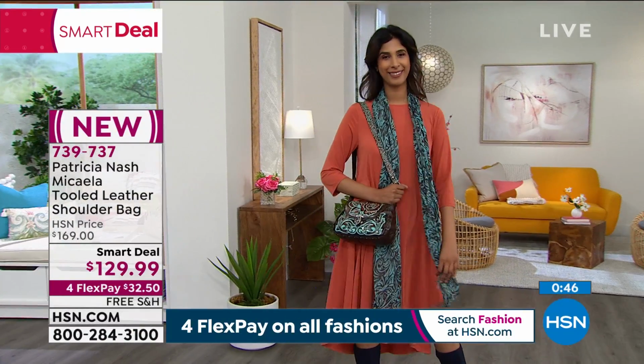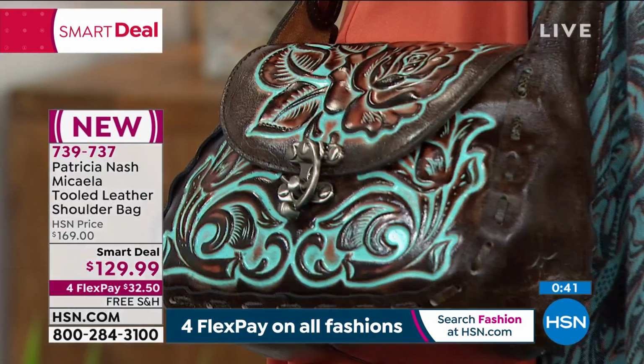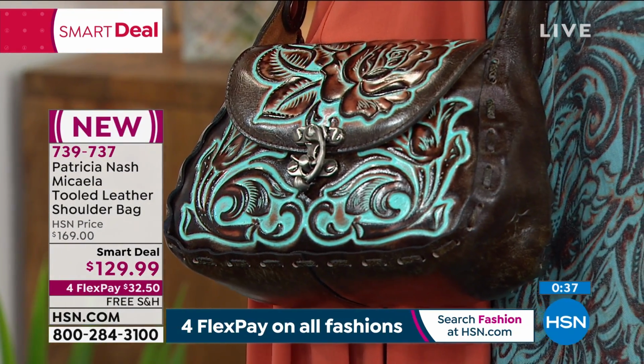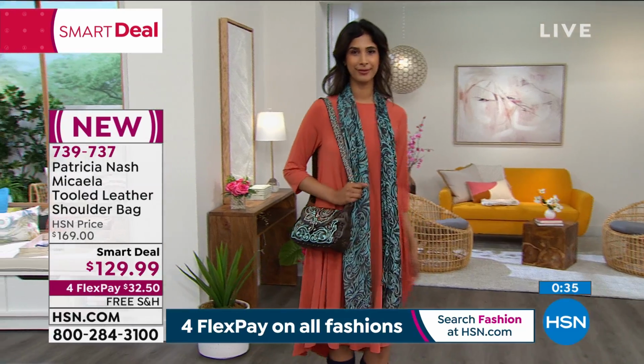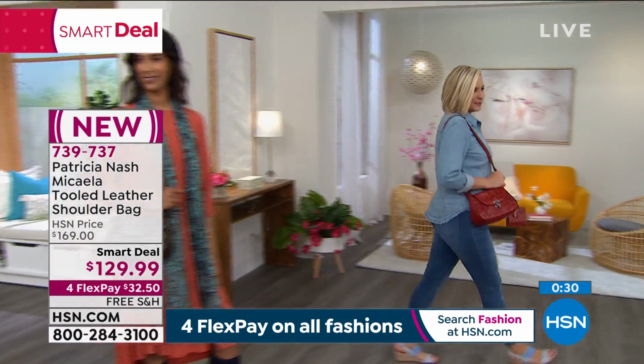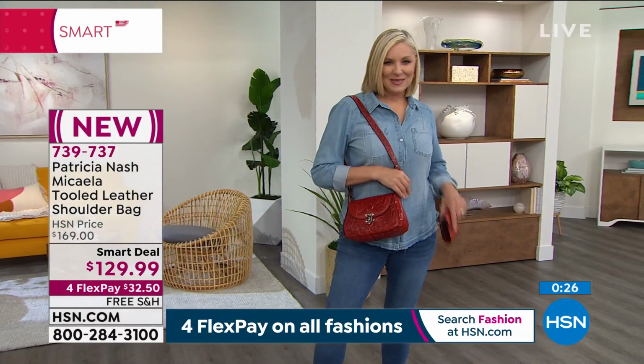So it's just a really fun bag to carry. Again, I love that print on the strap, all that embossing on the strap as well. And if you opened up the top flap, you would see that the artwork on the bottom is actually rosebuds that come up. So that even has a beautiful artwork on it when you open up the bag.